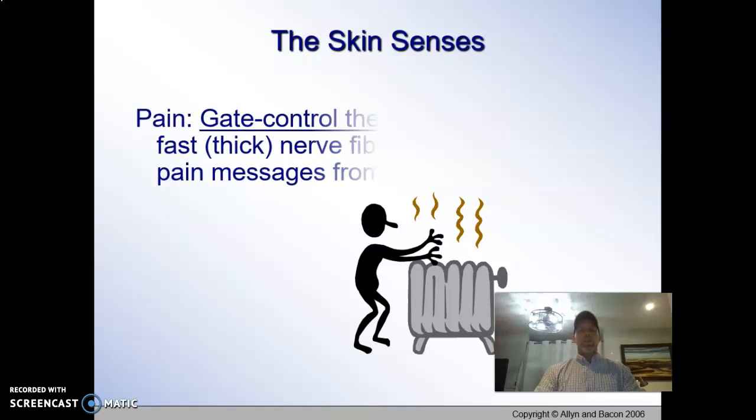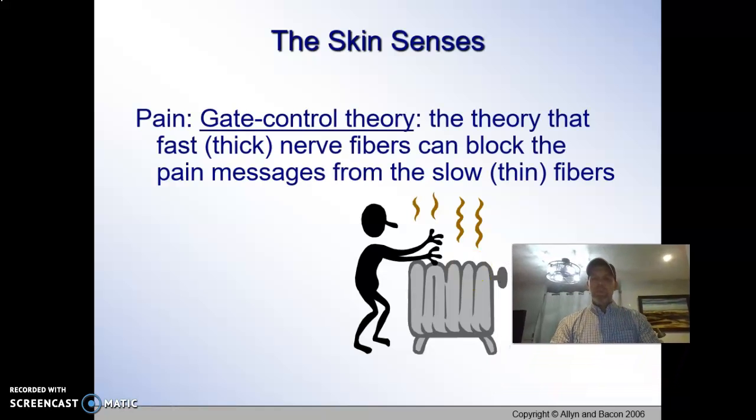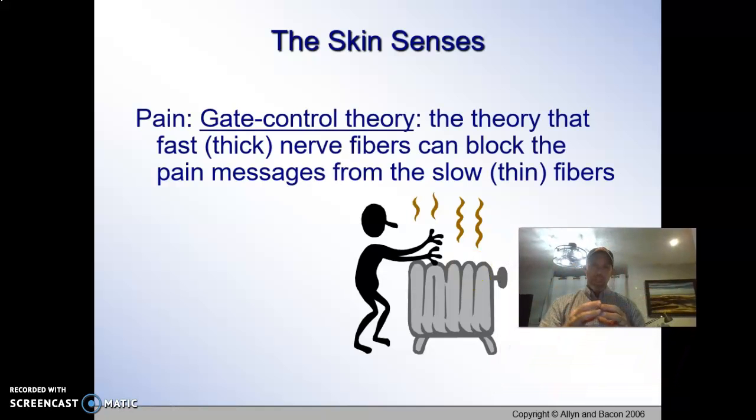Okay, on to touch. Now, we don't do a whole bunch with transduction as far as touch is concerned, but one of the terms that pops up quite often is gate control theory. Have you ever hit your hand on a desk all of a sudden or kicked your shin, and what's the first thing you do? You start to rub it, right?